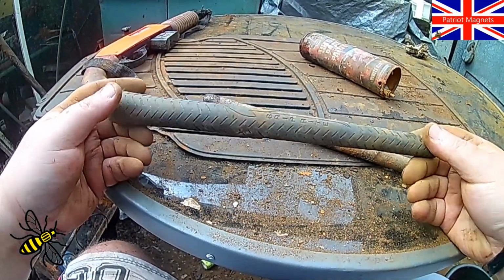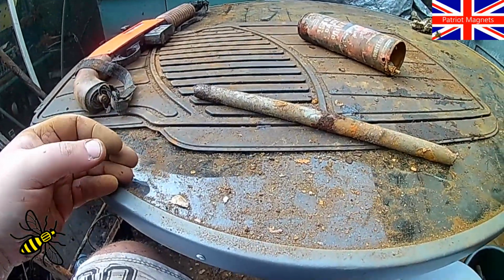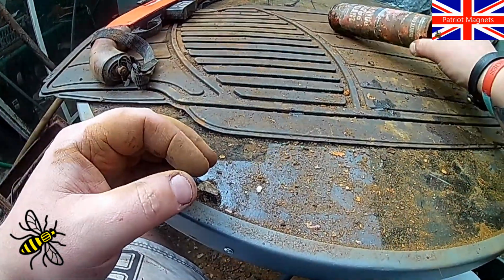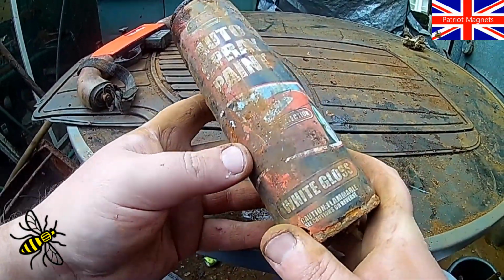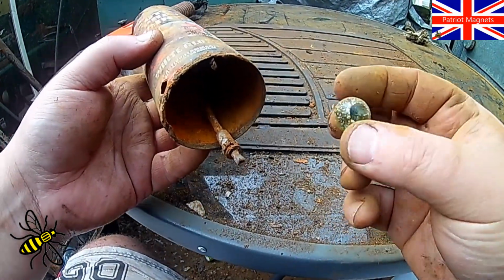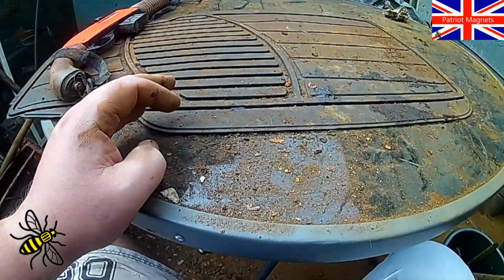Right, this. Top of a golf club. And then another hollow pole. Auto spray paint. And it's got two of these little marbles in there. I've just dropped one on the floor, but never mind. So that's when you shake it. That's a noise. Interesting.